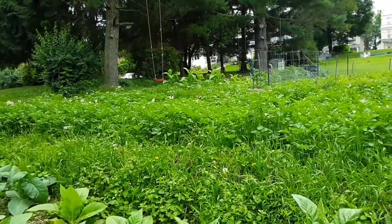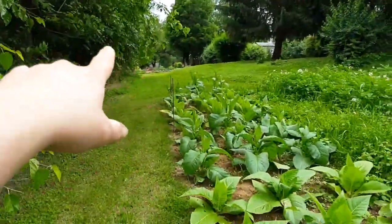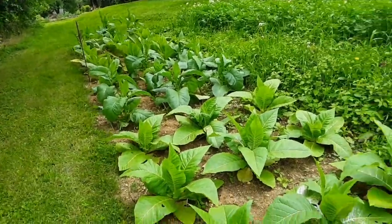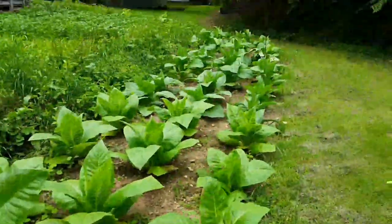My other plot up there is growing well as well, and I have another small plot down that way, two small plots down that way. They're all doing great.